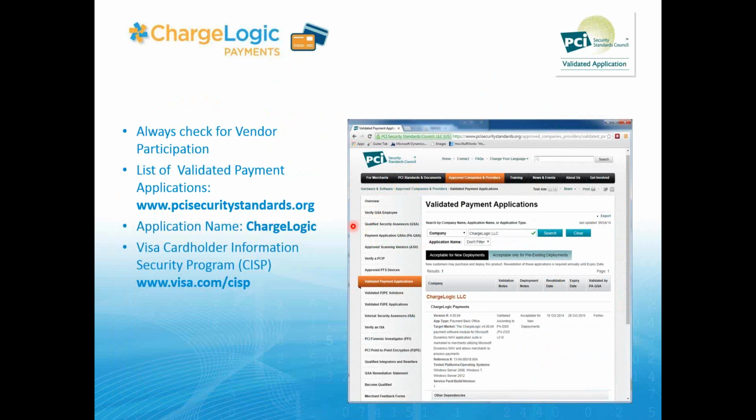We have lists of qualified security assessors, and many merchants will use them too, just to have them audit what you've got going on and make sure that you are following the rules. But you can go to their website and you can actually see a list of approved companies. And ChargeLogic Payments is considered a payment application. It does just become part of your NAV system, but it is in there somewhere. You can type in the company name and make sure that the software is acceptable for new deployments. So it's really important for your own protection that you're using a validated payment application.